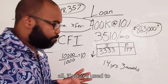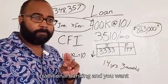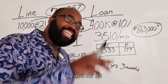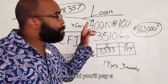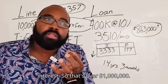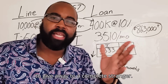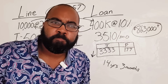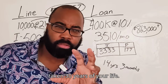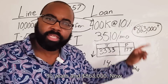First of all, if you're used to traditional banking and you want to go that route, you'll be in it for 30 years and you'll pay a total of $863,000 just in interest. So that's over $1 million. That's $863,000 that you did not have to give away to a complete stranger. And oh, by the way, they've taken 30 years of your life. Okay, 30 years and $863,000.